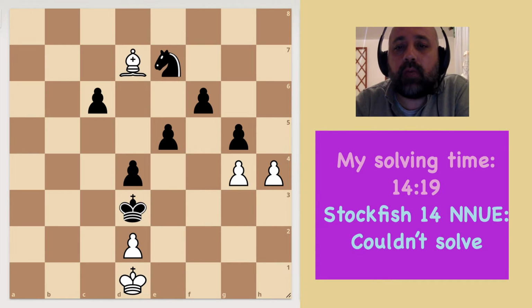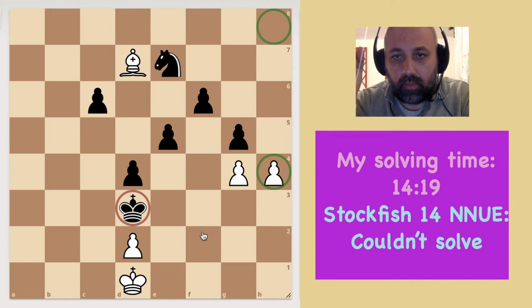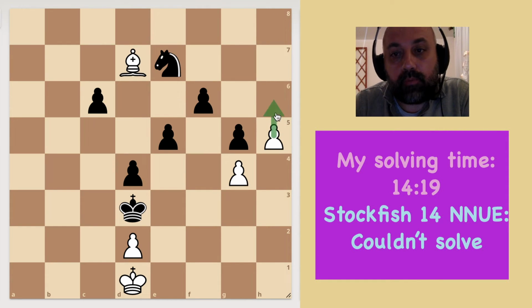All right. So white to move. You have to combine the h pawn, threatening to promote, and the weakness of the black king. That king needs to be checkmated. How to do that? That's the hard part. So the first move is obvious. You push the pawn. You threaten to promote. The knight has to block.